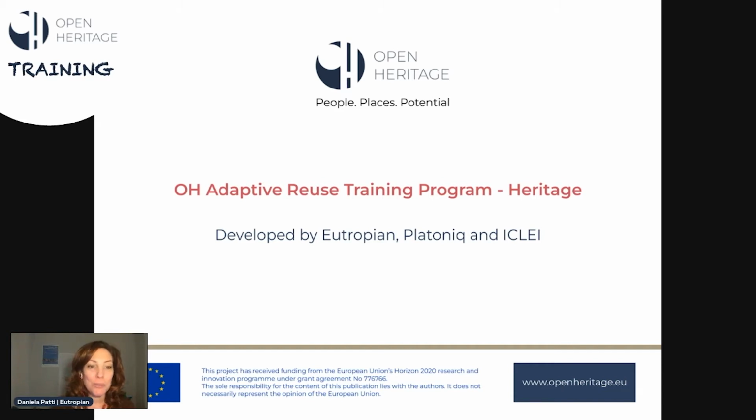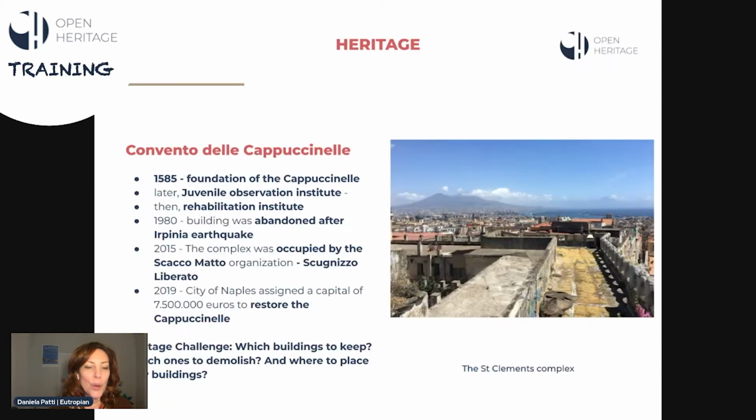So welcome to the second module of the Open Heritage Adaptive Reuse Training Program. As we said, the Open Heritage training is part of the Open Heritage Project, which is a Horizon 2020 funded project. And we're looking into the different ways in which heritage can be adopted within adaptive reuse. We're looking today into the Convento delle Cappuccinelle.